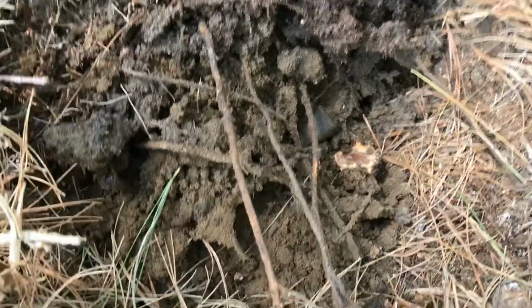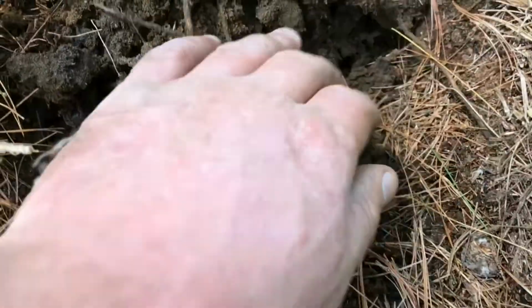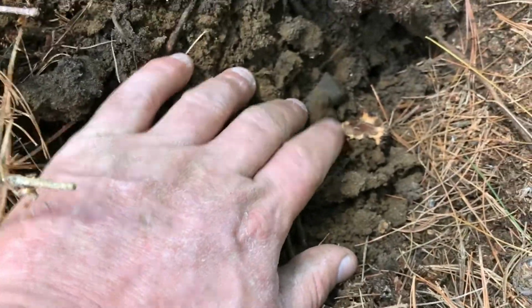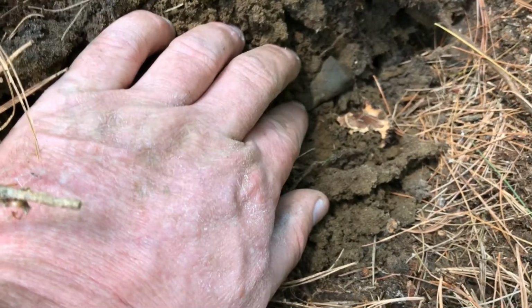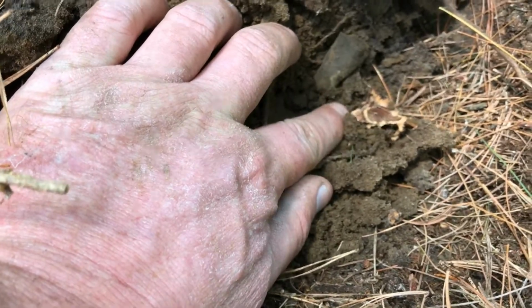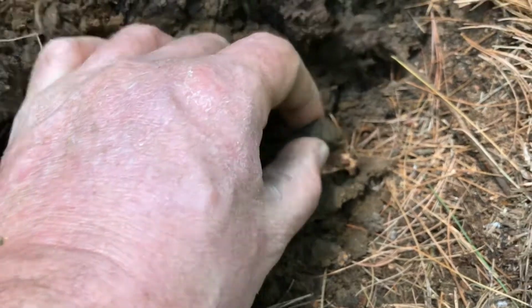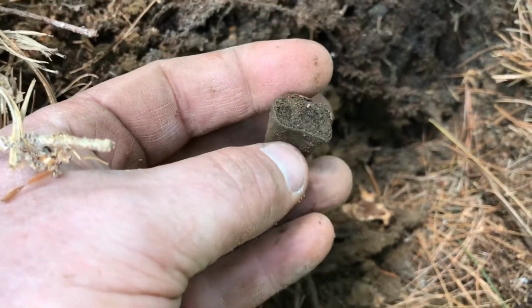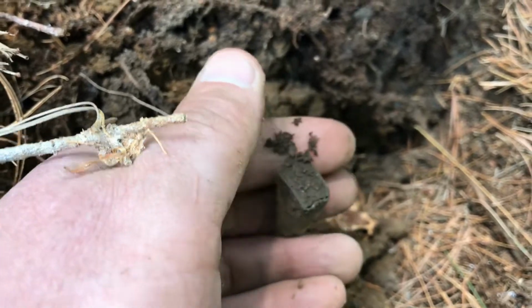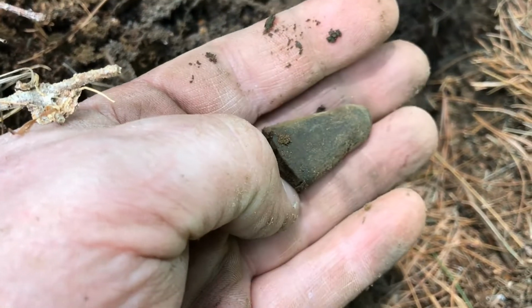Alright guys, another hole, another target. And it's right there. Looks like it's made of copper or brass. Kind of interesting shape to it. Oh, what have we got here? Huh.